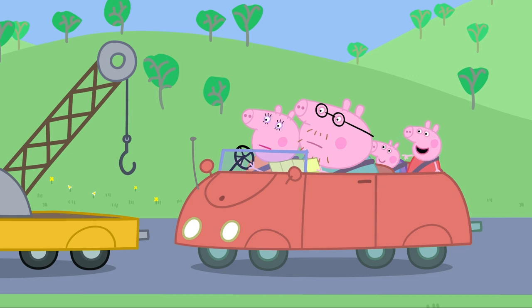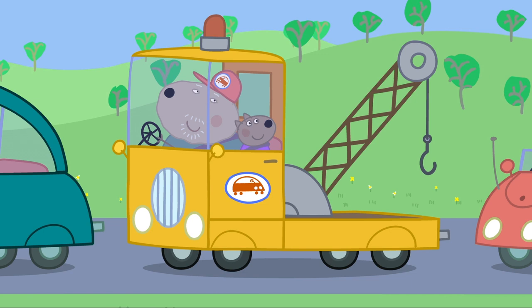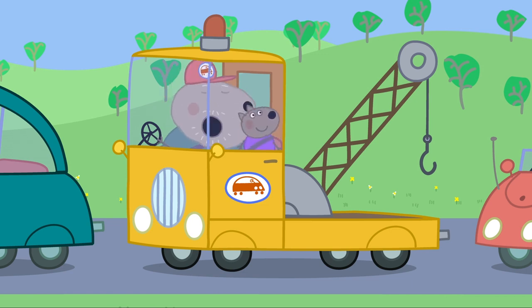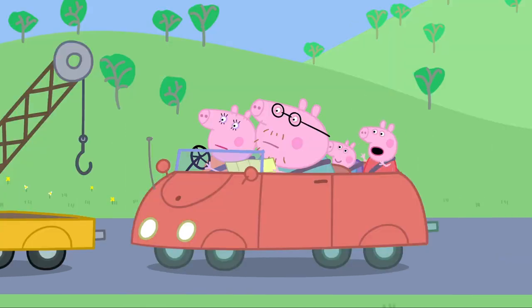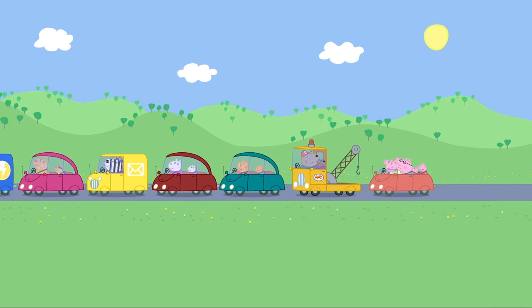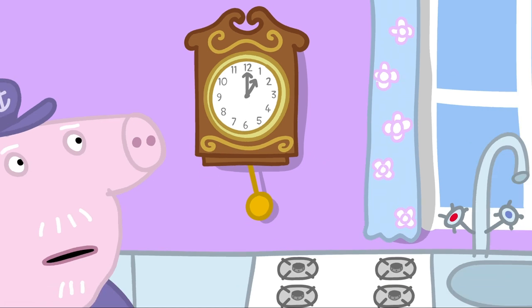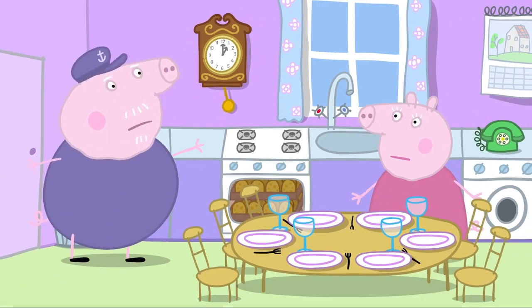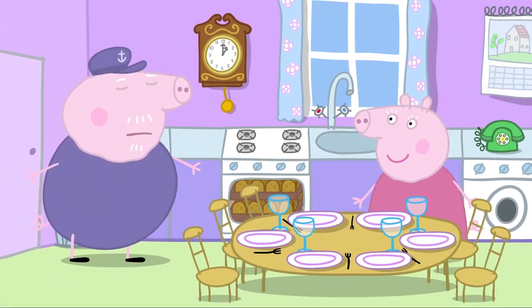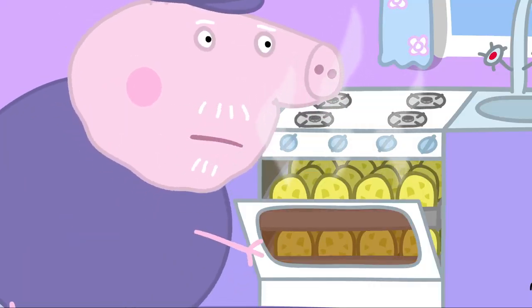Look, there's Danny Dog. And Grandad Dog. Danny Dog and Grandad Dog are in the traffic jam too. Hello, Peppa. Hello, Peppa. We're going to my Granny and Grandpa's for lunch. We're going to be late. It's 1 o'clock. They're late, as usual. How are your potatoes doing? They still need a bit more cooking.